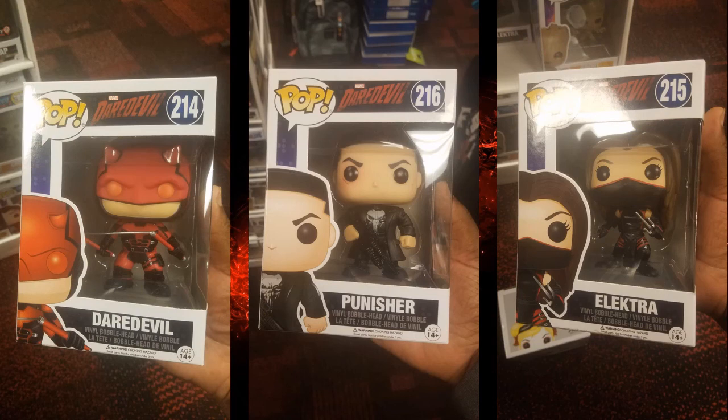Also at GameStop, I did see the new Daredevil. These are based off of the Netflix series season 2. So the new Daredevil Pops, I like the design of Daredevil. I really like how they had the batons with the connection going on there, almost like nunchucks. That's very cool. They got Punisher looking awesome, which I definitely am going to get. And I like Elektra's design too. I like all of these, and I really will try to get the whole set.